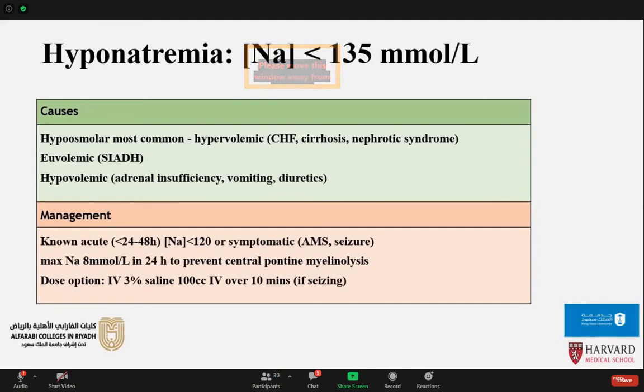Causes for hyponatremia: think about the volume first when you think about hyponatremia. Do I have normal volume, so euvolemic, or hypervolemic, or hypovolemic? So let's think here, this bottle of water, I have sodium inside, and this is the normal for the sodium in the body. If I increase the water inside this bottle but I am not adding any sodium, then that would make my body have hypervolemic hyponatremia.